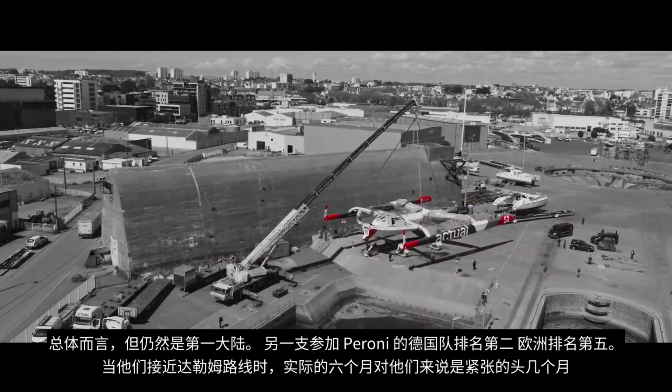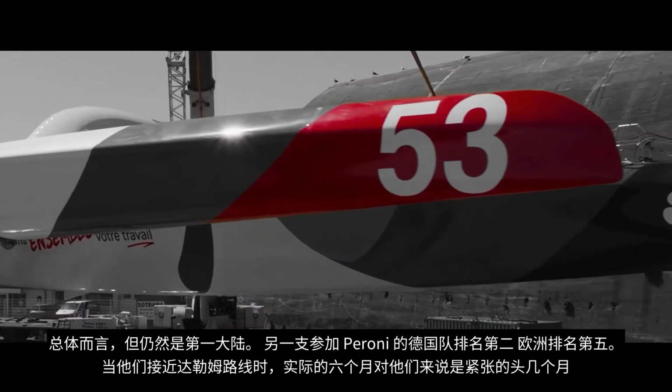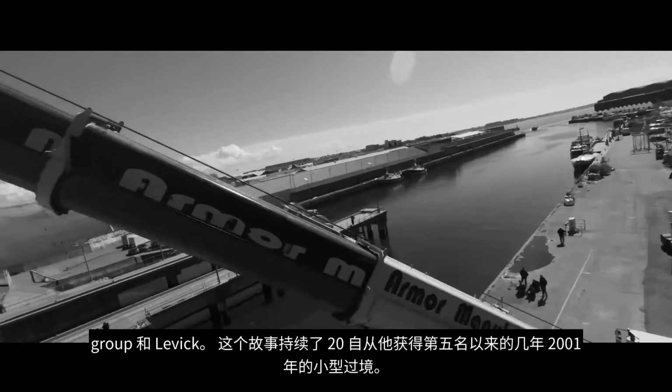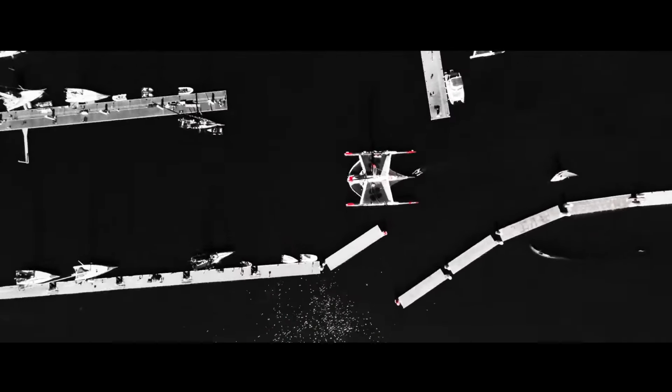Six intense first months for Team Actual as they approach the Route du Rhum. The Actual group and Yves Le Blevec, it's a story that has lasted 20 years since he won 5th place in the Mini Transat in 2001.